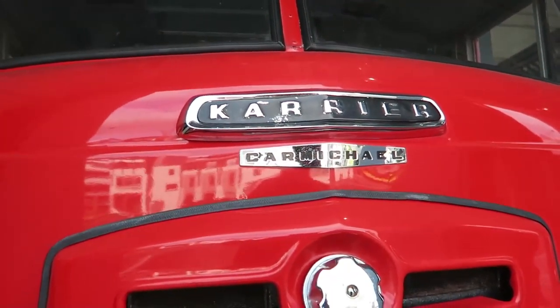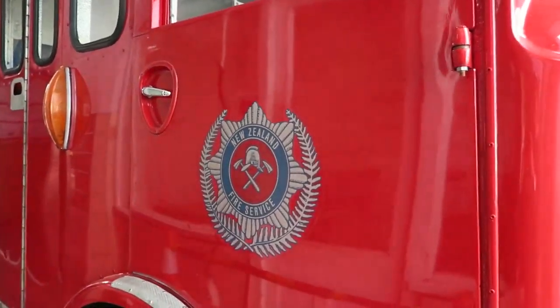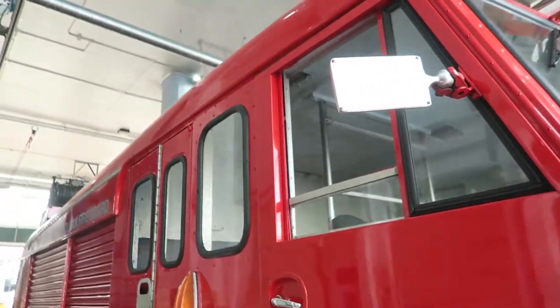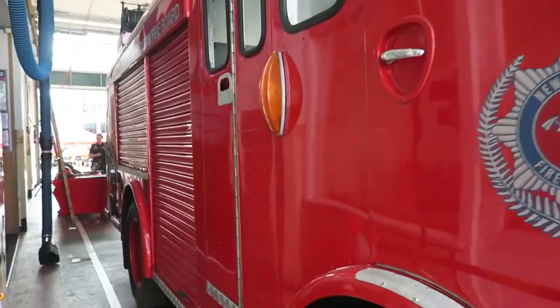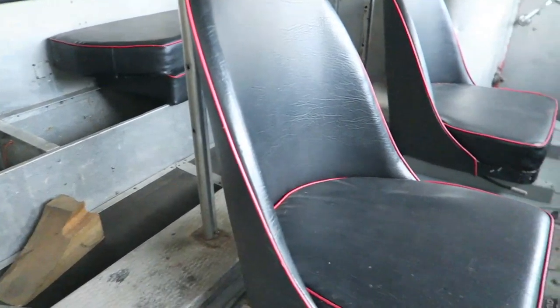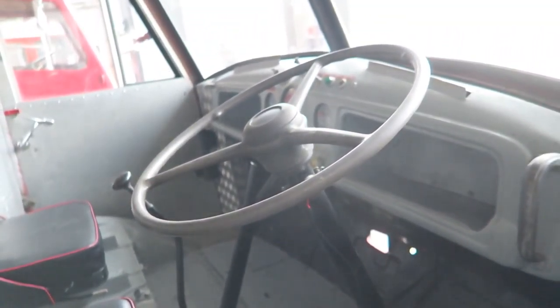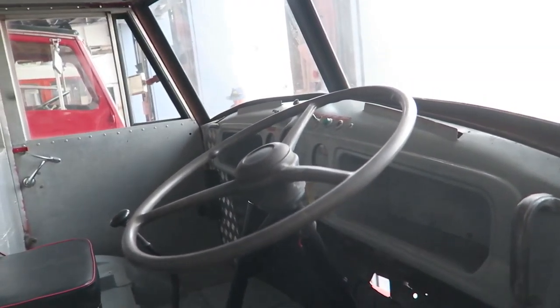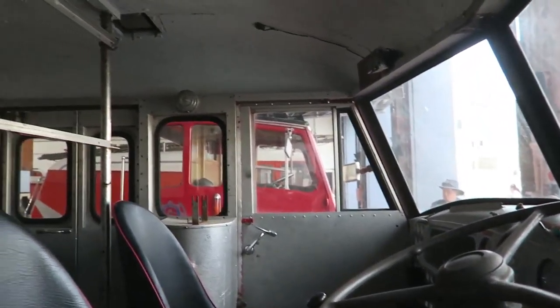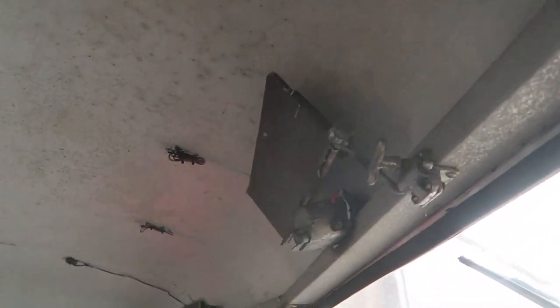Carmichael. Beautiful. We've got the refuge in here. Nice old seats. Beautiful old seats. No air conditioning there, no power steering. Just off to the fire, that's it, gotta send it. Old mechanical rear view mirror, look at that, wow.